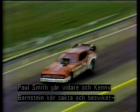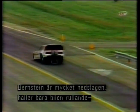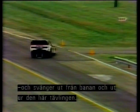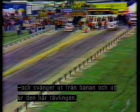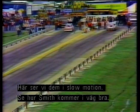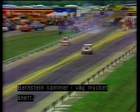And Paul Smith goes into the second round, and Kenny Bernstein takes a very slow, frustrated cruise to the end of the quarter mile in his 240 mile per hour potential Budweiser King Funny Car. Bernstein, very dejected, popping the motor just enough to keep it running, now turns off the course for the trip back to the trailer and out of this drag race. Here we are again in slow motion. Now you'll watch Smith in the near lane come right up on the tires, lift the front end a little bit, come out, and you notice that Bernstein got way up on the tires very soon. He pulled sideways, headed to the guardrail, and backed off.